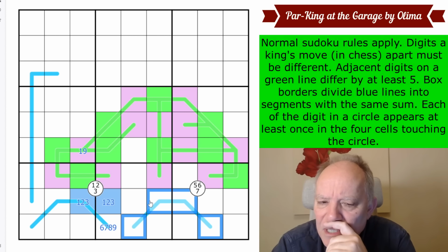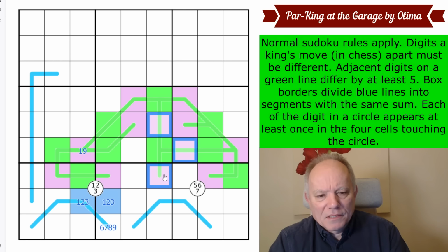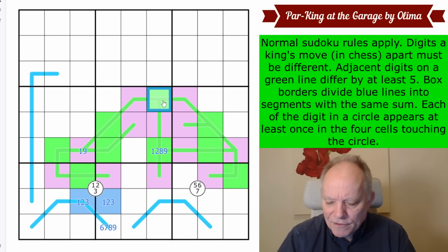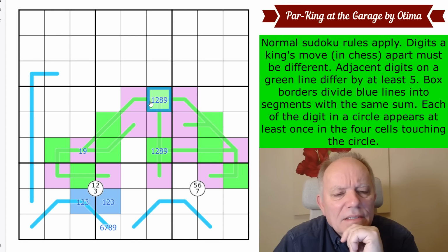Oh, that is interesting from the point of view that these 3 cells, for instance, all have to be different. And that means this digit has to be, if it was low, either a 1 or 2. If it was high, either an 8 or 9, because it's got 3 different digits of the other polarity that it can touch. That's true here as well. These 3 now all have to be different because of the King's move constraint. That's an interesting point.